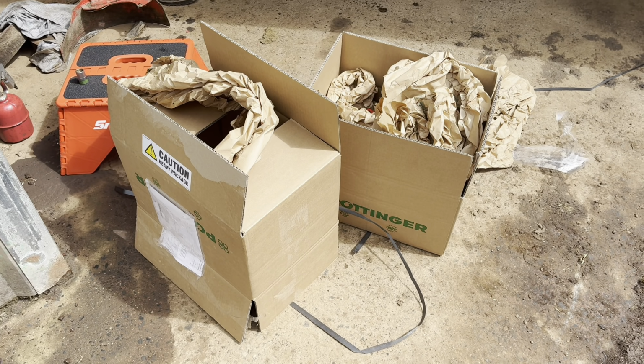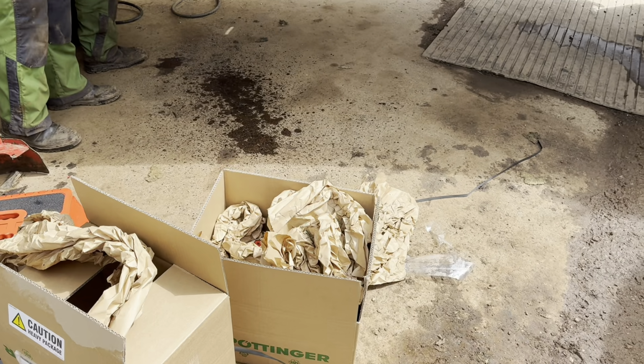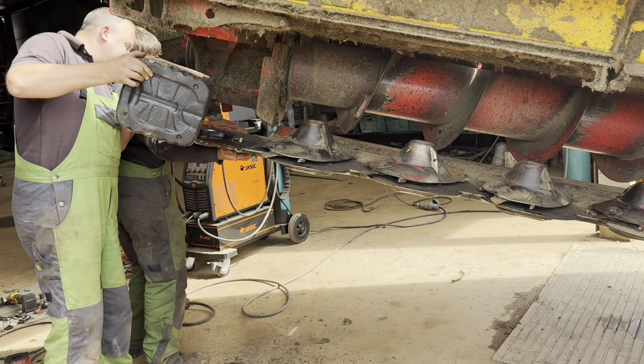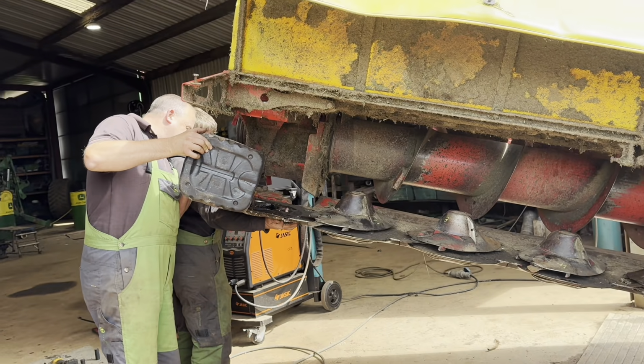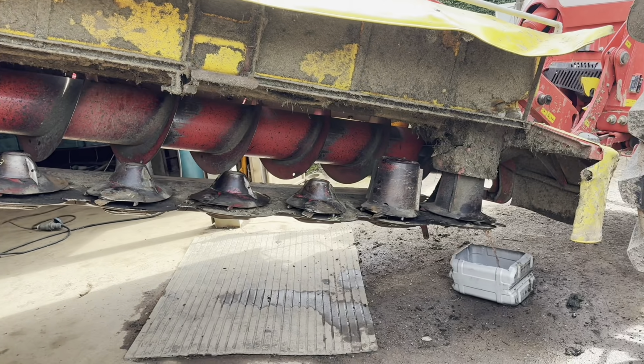So we've had a courier drop off the parts that were incorrect this morning. Tony and Andrew have started putting the bed back together again. They obviously got the gearbox to fit in there shortly. They're just doing a masterful job right now.